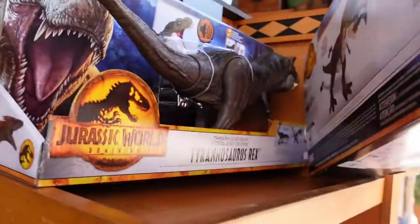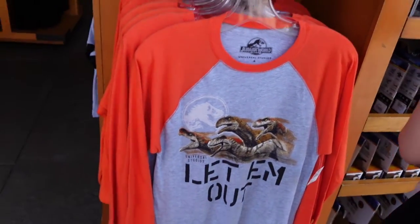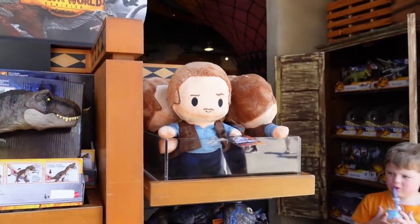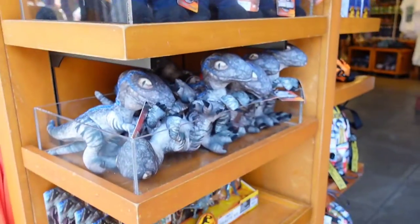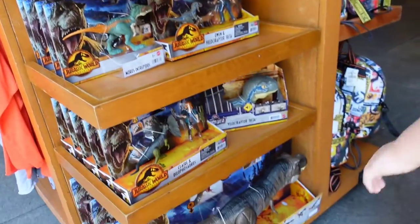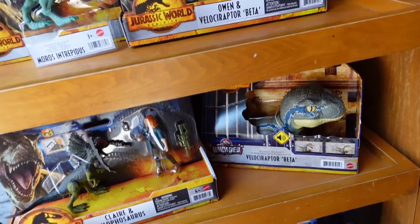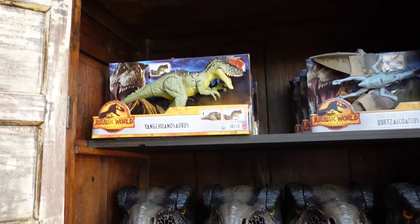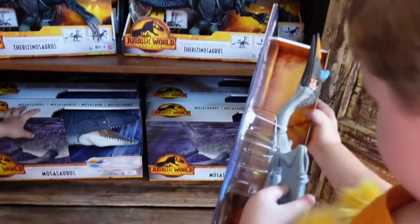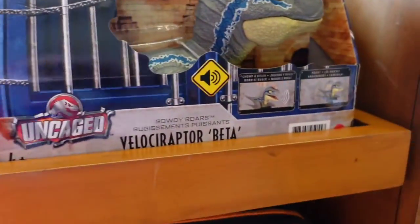For how much? $80. Ooh, let him out. Yeah, they got the new dinosaur Owen. I think it's the one everybody's scared of in the movie. Oh, I like the Owen and Velociraptor Beta. That's cute, it looks like Blue. They've got a bunch. I don't know how to say that dinosaur, but that's cool. The Mosasaurus. It's almost like a pterodactyl. The Dilophosaurus and Velociraptor Beta.